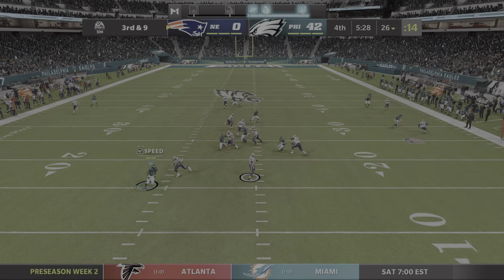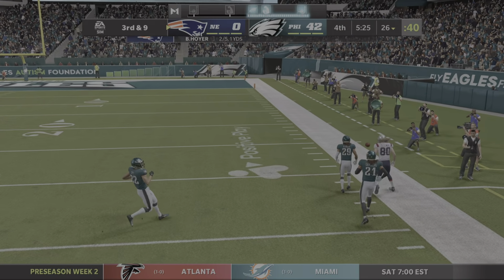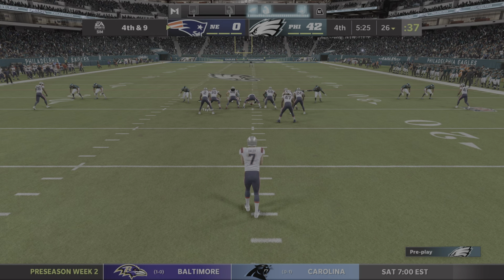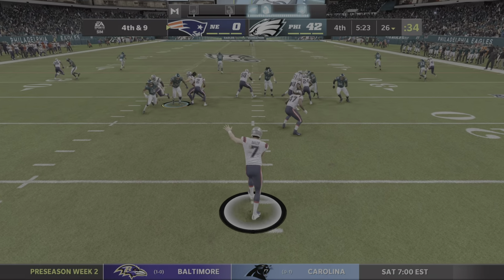Hoyer. He's going to loft it deep right sideline. And unable to connect. Incomplete. I'll give them credit. They took their shot, but it's going to bring up 4th down. The Patriots send out their punter as he's on here to punt it away.